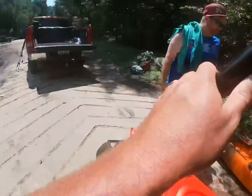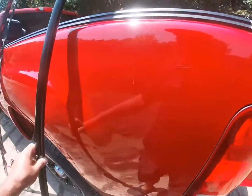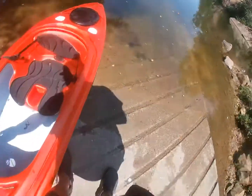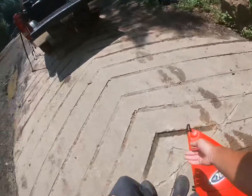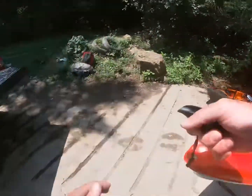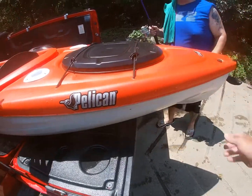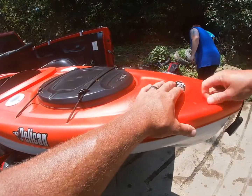Can we help you lift that bad boy up? Yeah, we can. Yabba-dabba-doo. Actually, we'll dump the water out real quick.